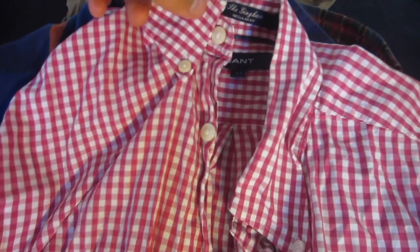So this one here is a nice pink checkered one as opposed to the other one I just showed you, which is red. So I paid $6.40 for this one as well. Sell it for about $35 like I said. And this one's got some cool Gant stuff going on there on the sleeve. Yeah, but this one's button front, Oxford collar for this one, same as the other one.